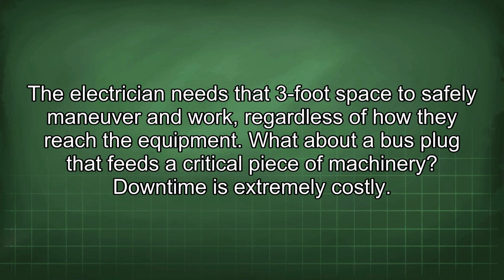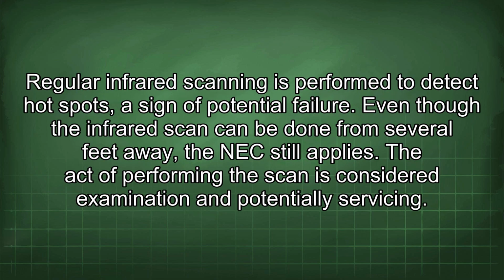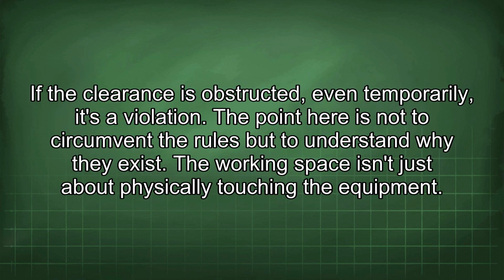What about a bus plug that feeds a critical piece of machinery? Downtime is extremely costly. Regular infrared scanning is performed to detect hot spots, a sign of potential failure. Even though the infrared scan can be done from several feet away, the NEC still applies. The act of performing the scan is considered examination and potentially servicing. If the clearance is obstructed, even temporarily, it's a violation.